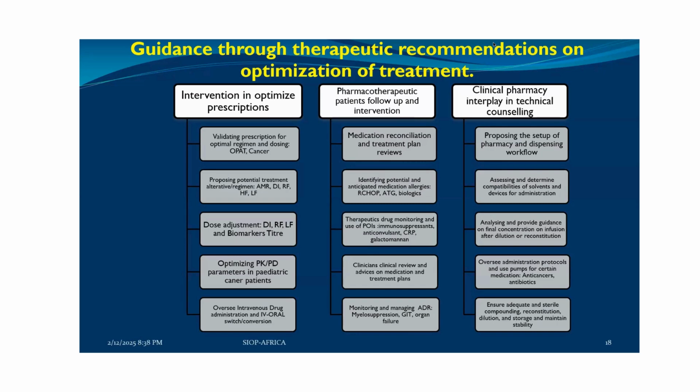It's very challenging. If you go down, you can see the same dosing initiated for the naive patient, but in subsequent cycles the kid is still on the same dosing. This is a place where the clinical pharmacist can make interventions, looking at whether there is a need for recalculation of the dose, recalculation of the body surface area, to see if there is a need to escalate, reduce, or increase the dose.